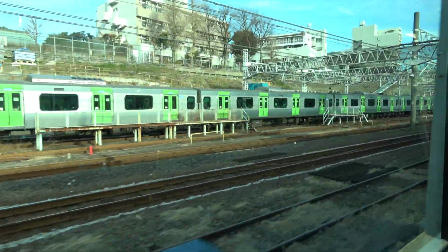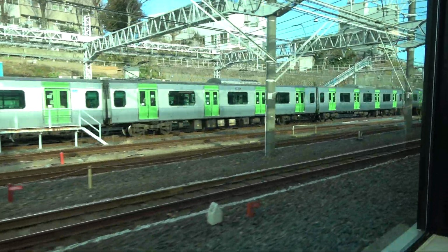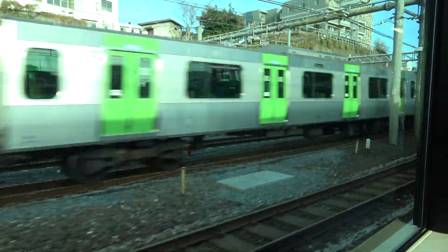Green cars are car number 4 and number 5. A green car ticket is required. Those green-door trains are Yamanote trains.